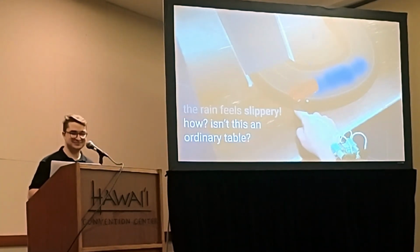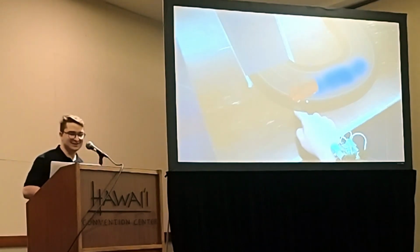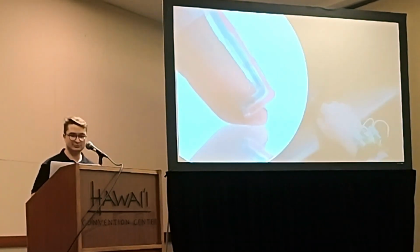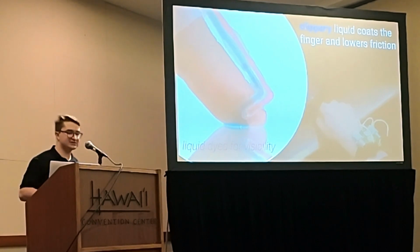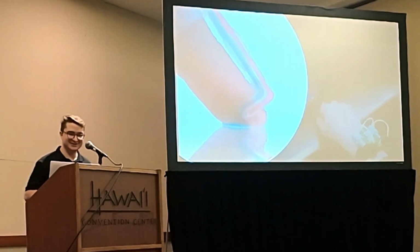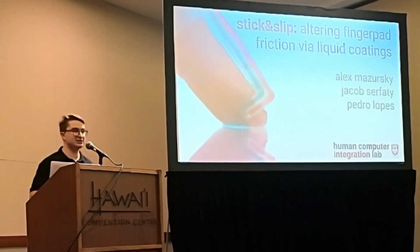But how can it feel slippery? This is just an ordinary table, right? Let's drive through the puddle again and I'll reveal our secret. We've been depositing a liquid coating onto the finger pad. This coating lubricates the finger, resulting in decreased surface friction. We call our approach Stick&Slip, and this is something that we, myself, Jacob, and Pedro, have been exploring at the University of Chicago.